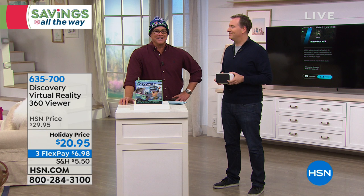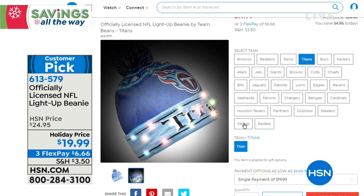By the way, we have hundreds of you that want to get this hat. If you want it in your choice of team, I've got almost every team available. Obviously, we still have the Rams. The Rams are having a good season, so the Patriots are having a good season too, Joe. So anyway, if you would like your favorite team, this lights up using the LED lights. The batteries are included. It's $20.